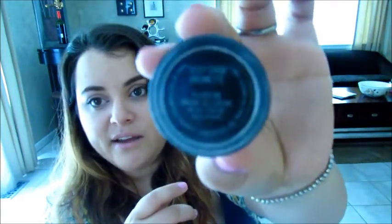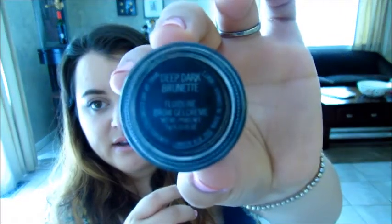It is the MAC Fluid Line Brow Gel Cream, and it is in the color Deep Dark Brunette, and it just looks like that. And this just came out recently. I don't know if it's limited edition or anything like that, but I got this because I really wanted to try the pomades by Anastasia, but I don't think that they're really available because everybody takes them.